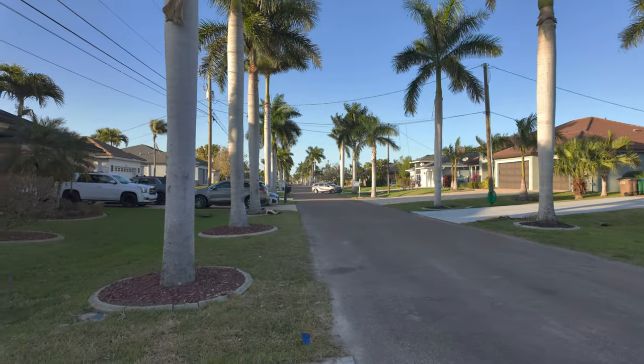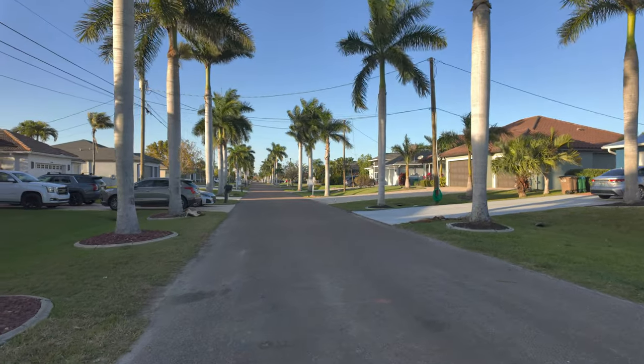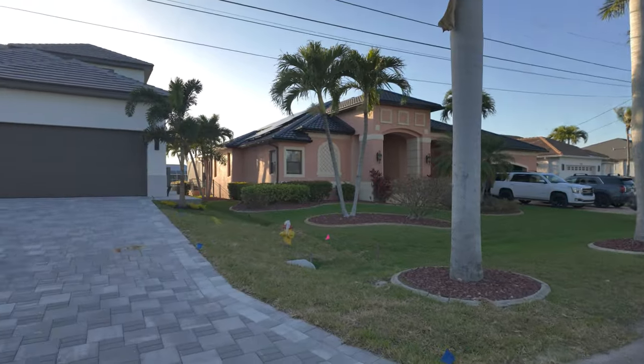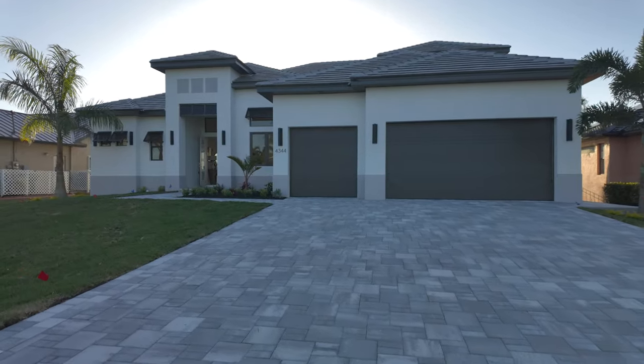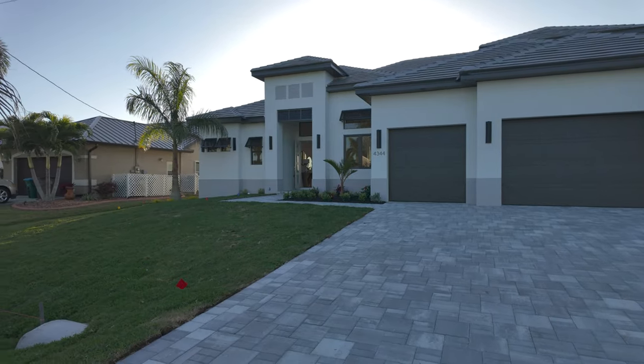What a neighborhood. You got these royal palm trees lining the roads all the way down to Beach Boulevard. Three-car garage. Bronze custom garage doors with bronze soffit and fascia. This is a beautiful, beautiful home.